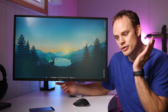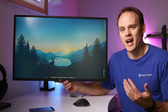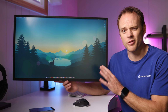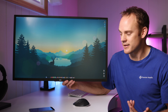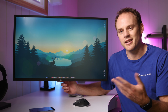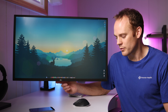So 32-inch, 60 Hz refresh. It's not the brightest panel out there. I think it's like 300 nits. I have both the brightness and the contrast around 30, under 40%. So I do not need a really bright 500 nit monitor that's going to burn my eyes out. So that is something to keep in mind. No HDR, but I think HDR is kind of a gimmick to me. It's nice, but I never use it. I don't think I ever would use it.